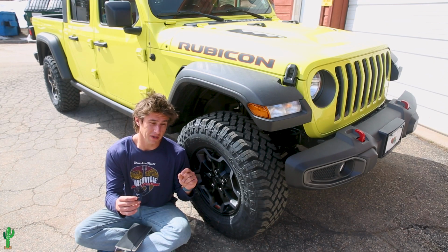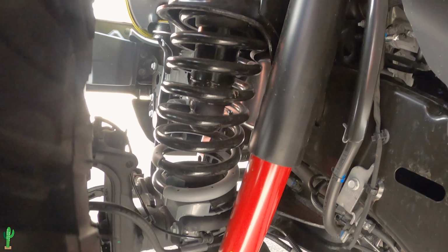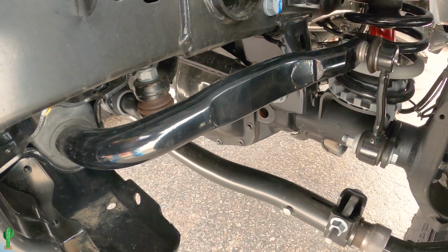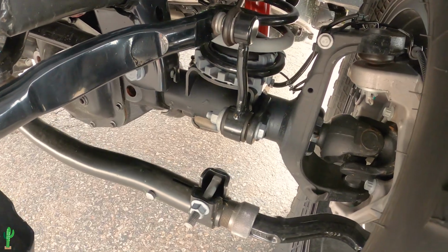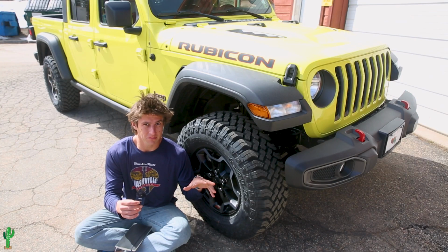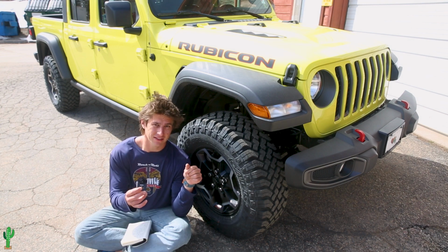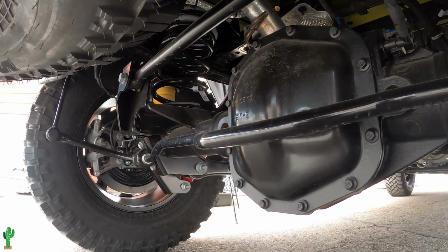Among other things, one of the advantages of a multi-link suspension setup like we have here versus something like a double wishbone is that a multi-link suspension allows for maximum articulation like you would want with a Jeep. Electronic locking differentials in the front and the rear.